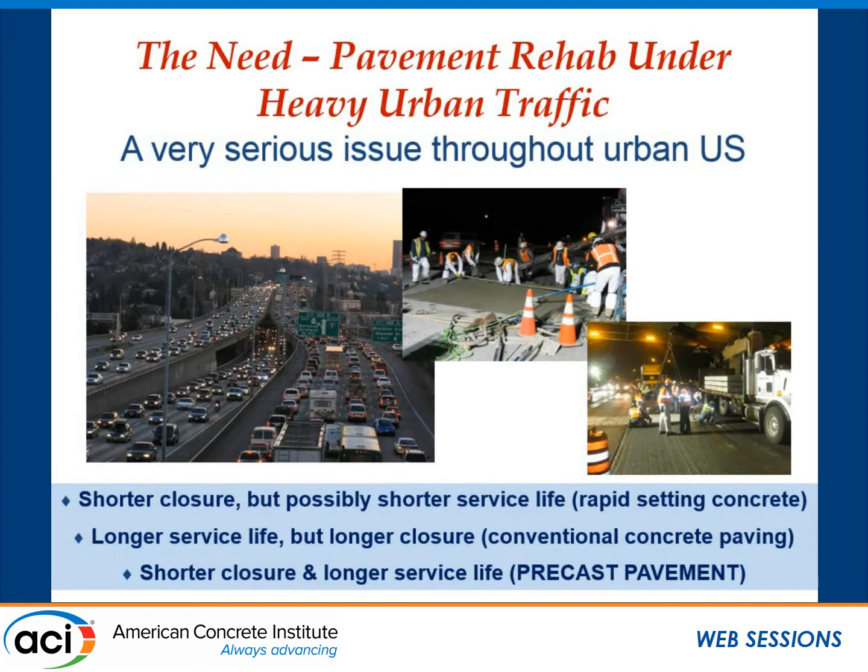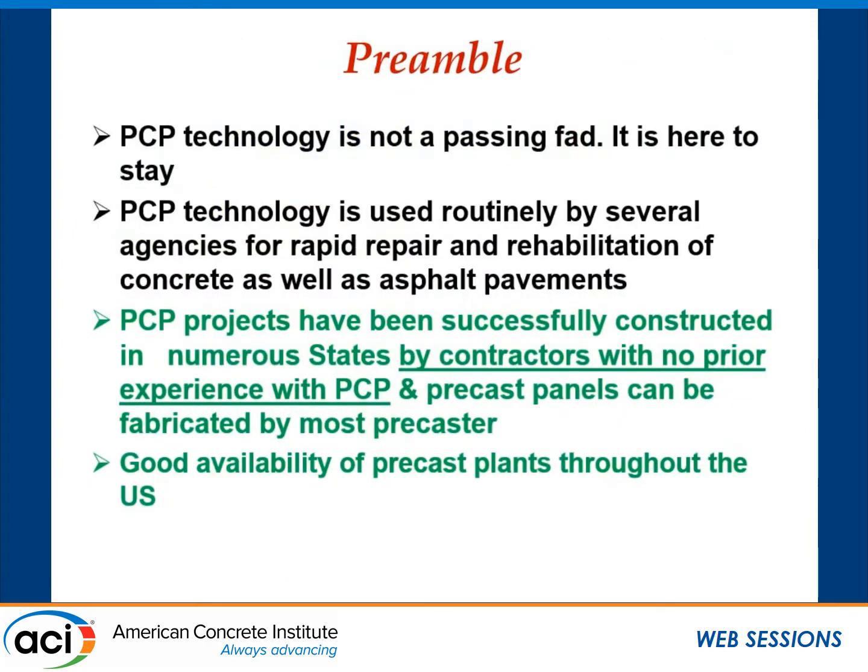So the solution is shorter closure, but also look at longer life treatments. When we talk about longer life treatments, we are doing many miles and miles of lane replacement. And basically, we are looking for a service life of at least 30 to 40 years without having to go back and redo the repairs. This is, as I mentioned, a reasonably new technology.